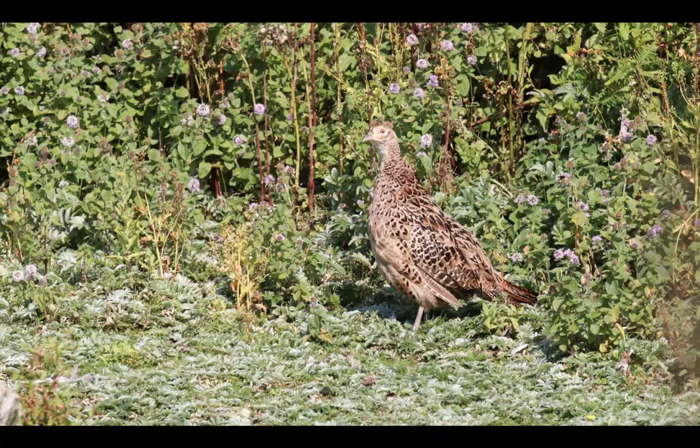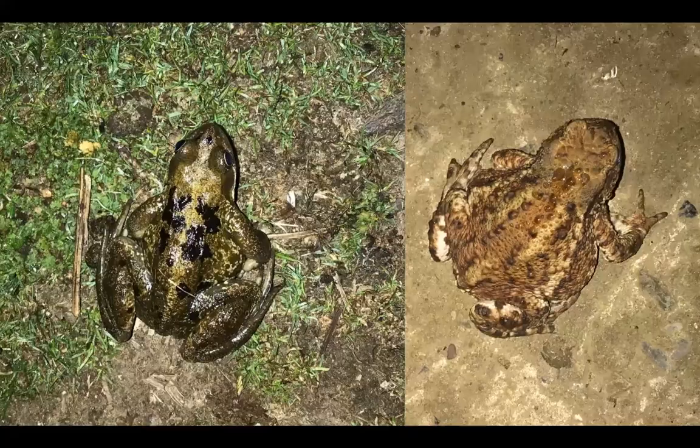Now, going off birds for a few seconds, it's worth mentioning these two. So on the left, you have the common frog, and on the right, you have the toad.